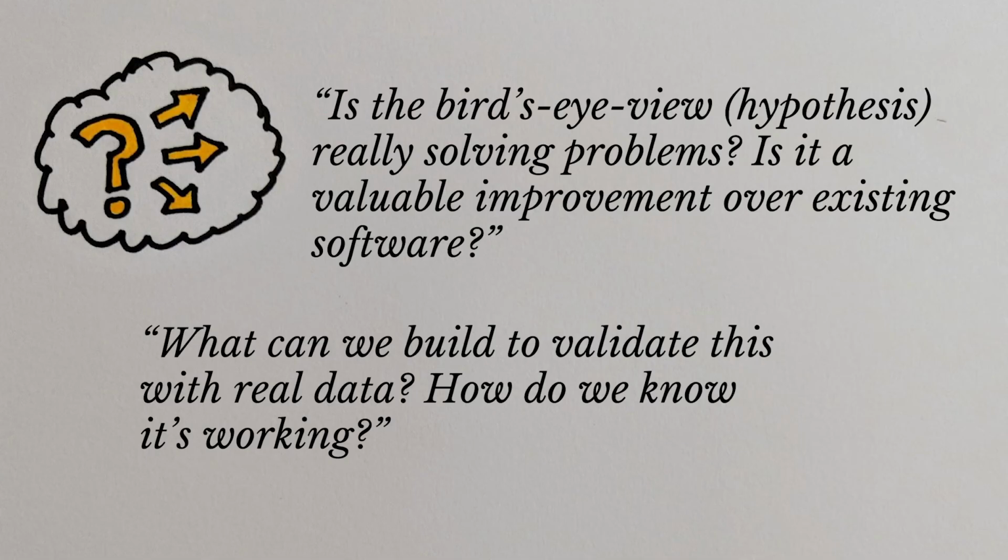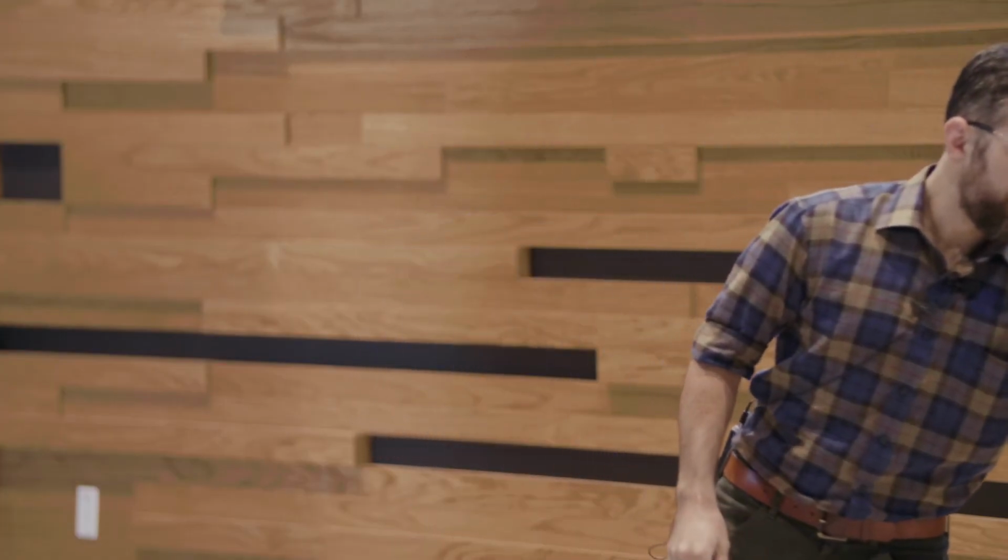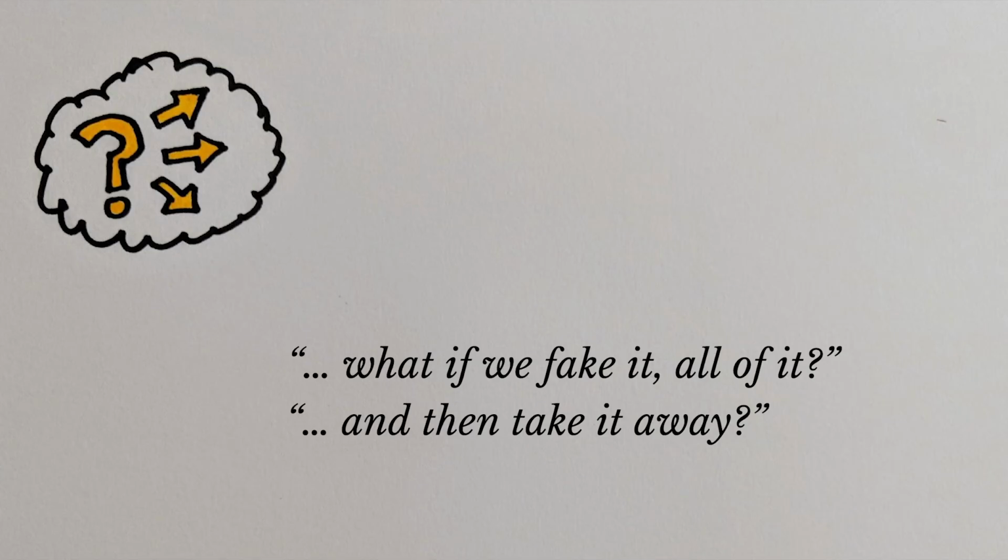Well, let's see. You have this hypothesis. Is the bird's eye view really solving problems? Is it valuable? What could we build to validate this with real data, and how do we know that it's working? And maybe you say, what if we fake all of it? Or your product manager says that. Somehow, what if we can find a way to get their real data into a fake system, show it to them, and support that system for a few weeks, maybe for a few months? This is the direction that you're going to go.